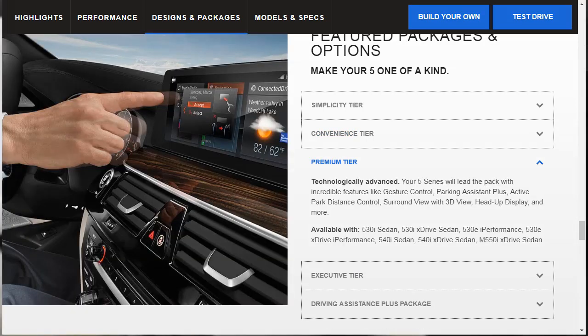There's a premium tier. Now, this has features like that gesture control we learned about, Parking Assist Plus, Active Park Distance Control, Surround View with 3D View, and here we go, Heads-Up Display. And I had to say it because I almost always do. If you watch this channel, you know I love heads-up displays and digital speedometers. So that premium tier is looking good already.